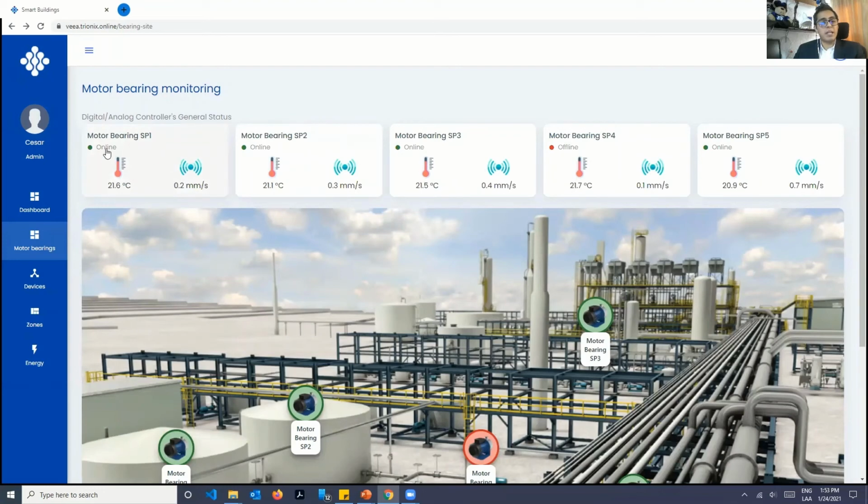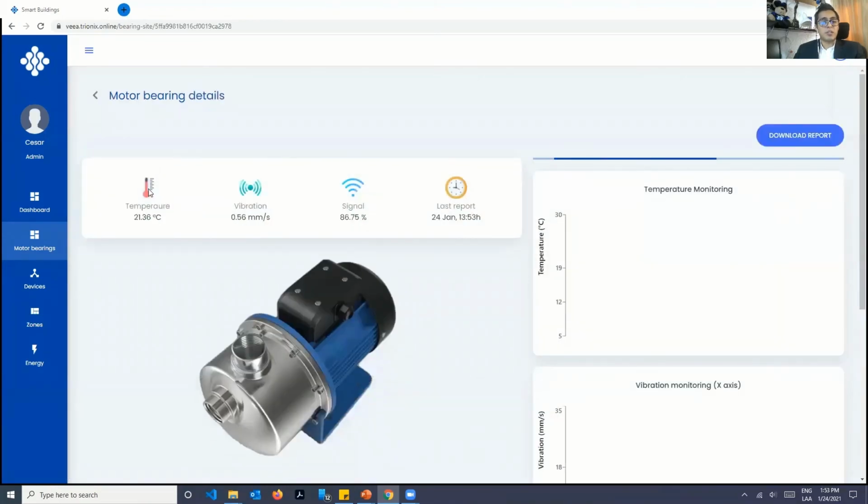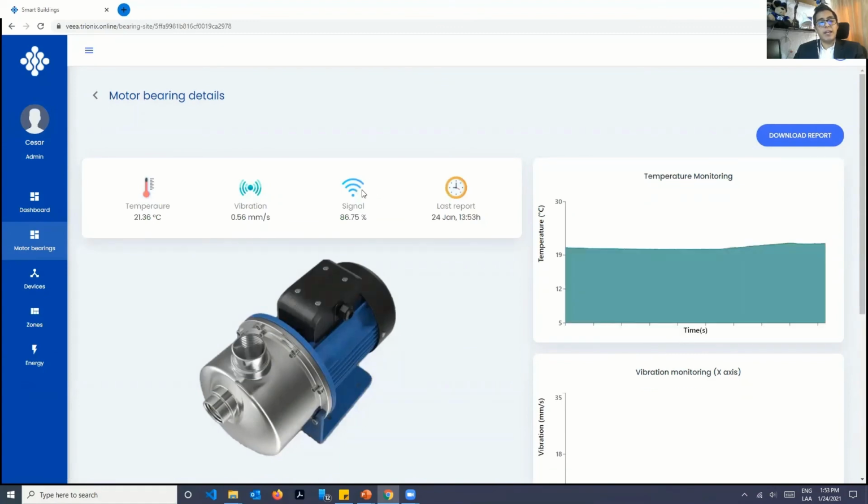For example, the status, the temperature, and the vibration. As we can see, number 4 is offline. This is because they're giving maintenance to the equipment. Going deeper into the details, we can see the temperature and the vibration as well. The signal strength, that we can see, is pretty high, 86.75%. This is due to the architecture that we're using and the antennas that we're using as well.